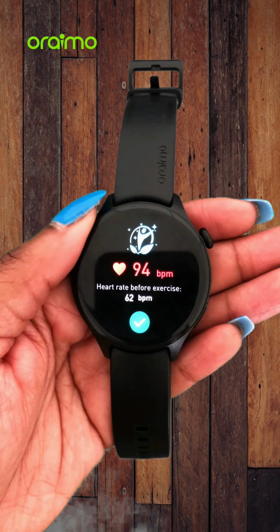Hi guys, today we're going to be doing a breathing exercise using the Oraimo Watch ER OSW42. But before we get into it, let's talk about the benefits of breathing exercises.